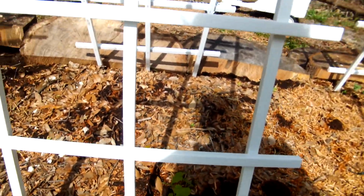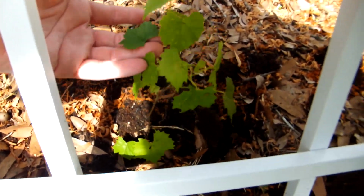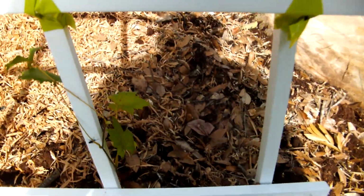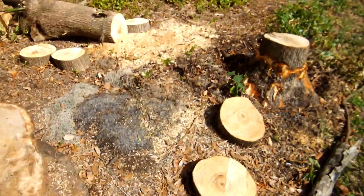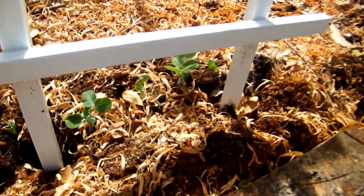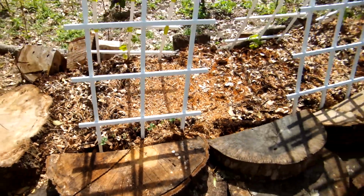Here is, I think, my Southern Comfort muscadine. And here is my welder. Welder? I think it's a welder. My welder muscadine. And then on the other side, sugar snap peas are coming up. Woo!